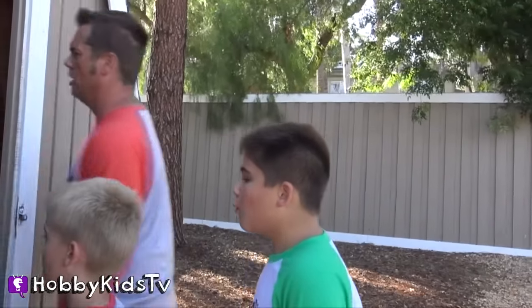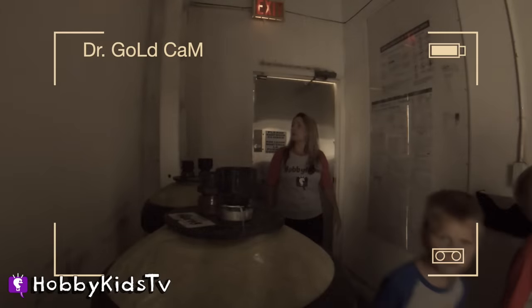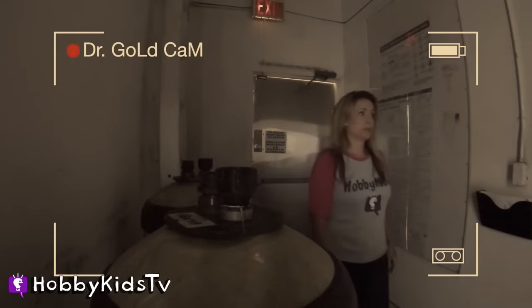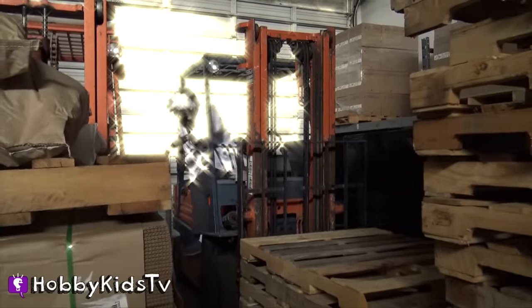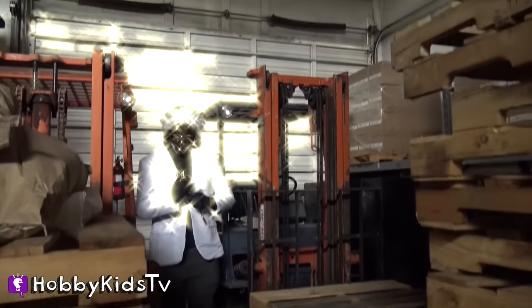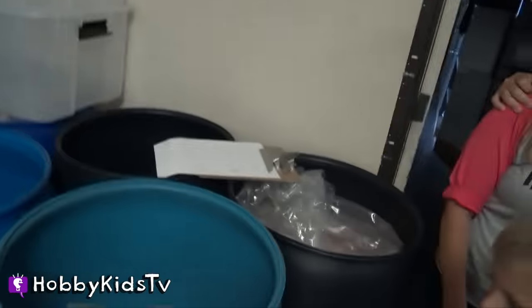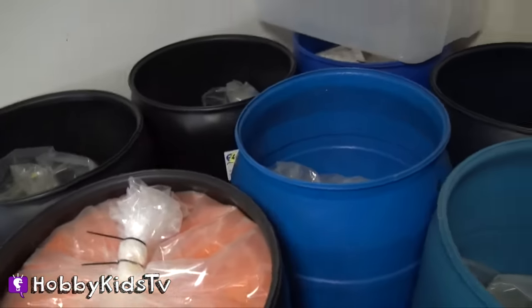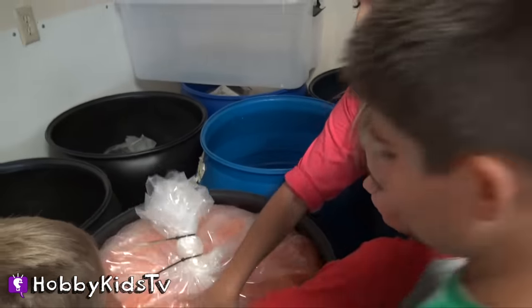Whoa. That's so weird. What is this place? Whoa. Well, look, there's like... What? There's barrels full of... Is this Floop? It's like Floop. Look, it's really wiggly. I think we found the Floop Laboratory, everyone. It's the Floop Factory.